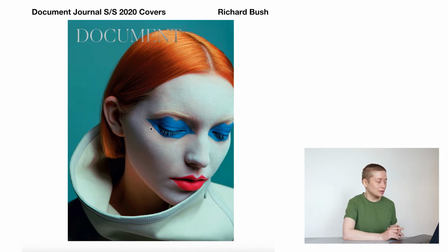So this is a whole series done by different photographers, and the one we're starting with was shot by Richard Bush. This particular shot, and each photographer also did more than one shot. One was used for the cover, and there were more used on the inside. So this particular one focuses on beauty and makeup.